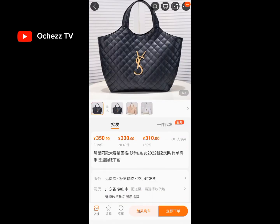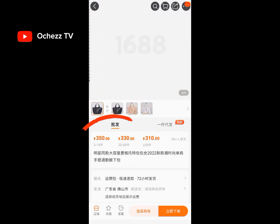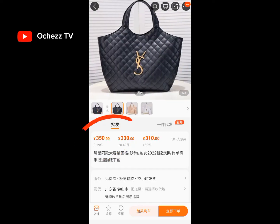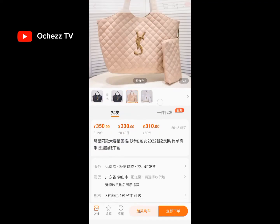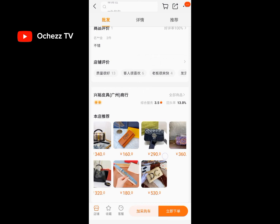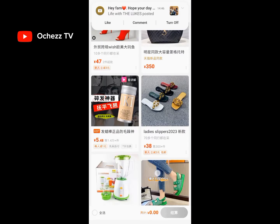Can you see this YSL bag? See the price, 350 RMB. That is about 30 something thousand. That is almost 40,000 naira. Wow. So this is basically how to source for branded products on 1688.